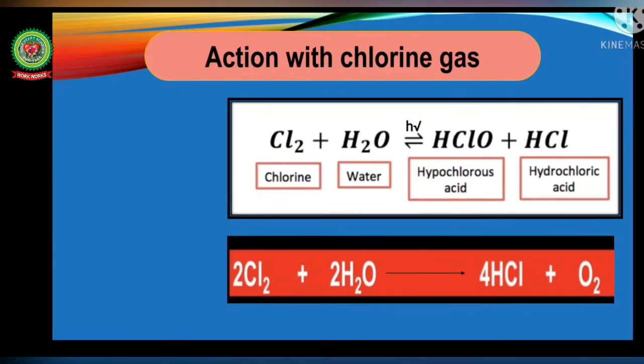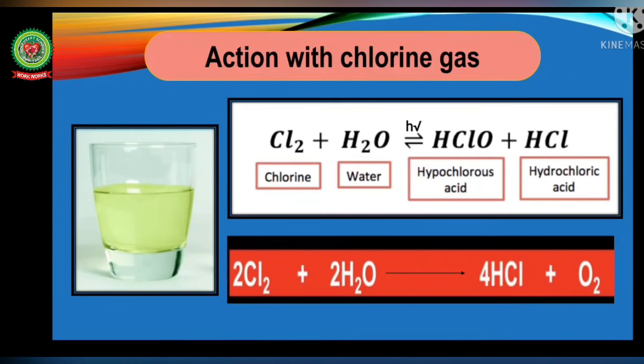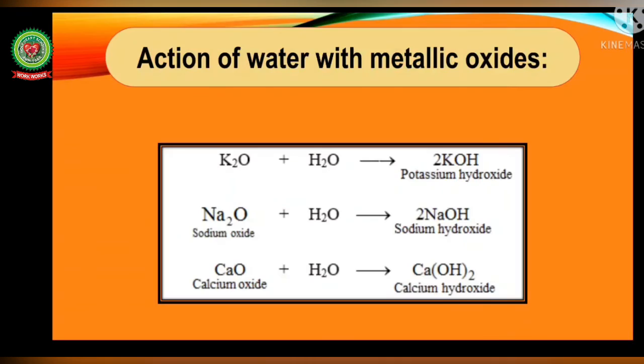Action with chlorine gas. When chlorine gas is passed through water in dark, it dissolves to form a greenish yellow solution called chlorine water. When chlorine water is exposed to diffused sunlight, it forms a mixture of hypochlorous acid and hydrochloric acid. But if chlorine water is exposed to direct sunlight, it forms a colorless solution of hydrochloric acid and gives off oxygen gas.